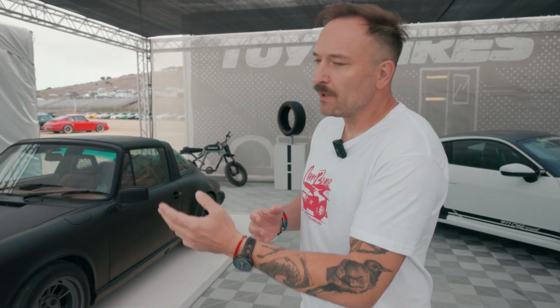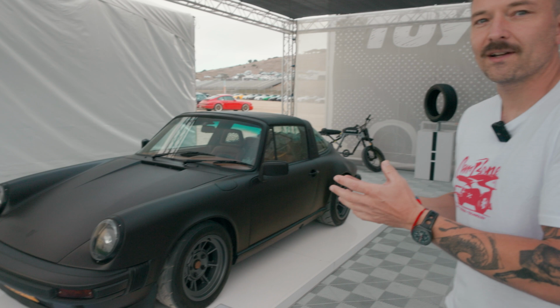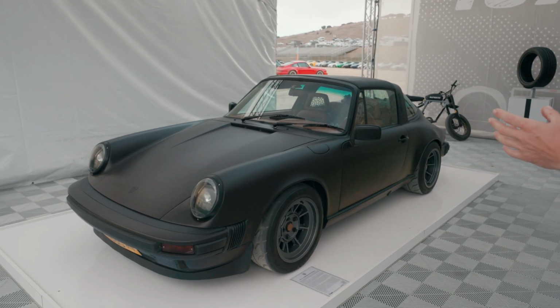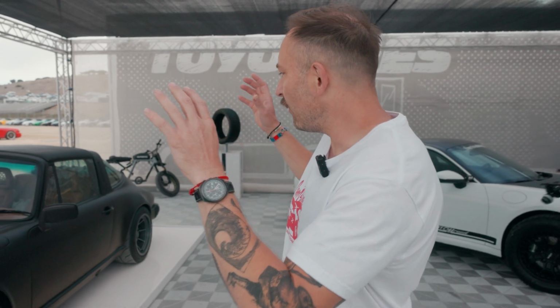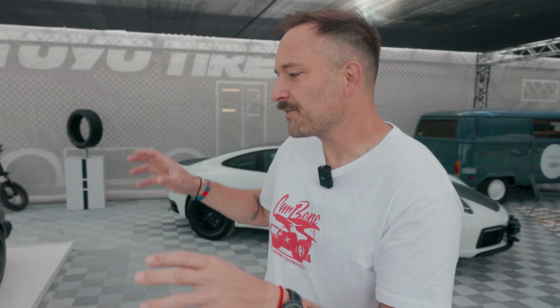I wanted to put my energy into rebuilding the car, redesigning it, to find a new place in the world of Porsche culture for that car. There are a lot of upgrades that refer to art direction from my city, Łódź, Poland.